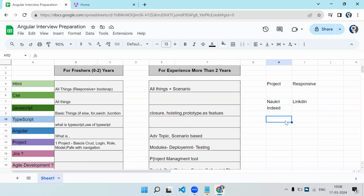Doesn't matter if you're working on a project, but create some projects of your own. Try to use APIs, try to create mock JSON, and work on that. Currently, the market is very unstable. Sorry. So they are trying to hire a candidate who is very innovative, who knows various technologies. At least he knows Angular and React, not just Angular. If we hire the candidate, he can work on Angular or React.